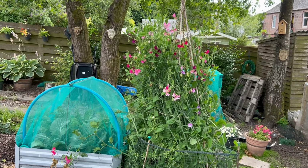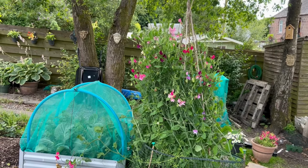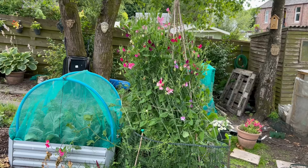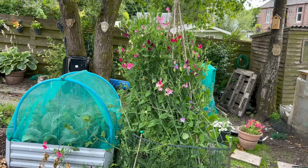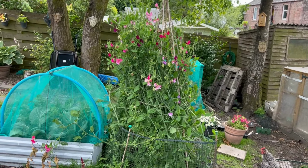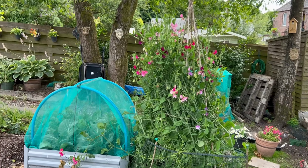A couple of days ago we had 40-mile-an-hour winds. What a blooming nightmare. They're bad enough in the winter, but in the summer, when the plants have all got their lush and sometimes weak growth and there are lots of leaves on things, they don't survive as well in those winds.